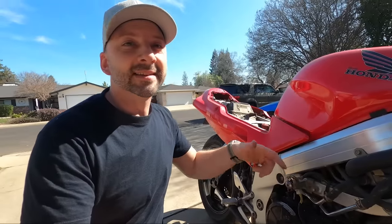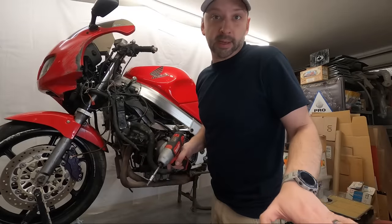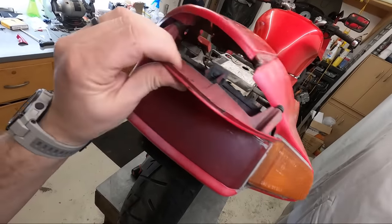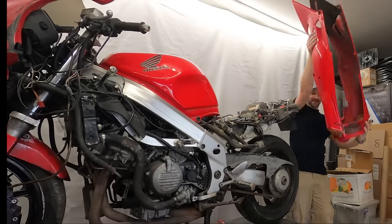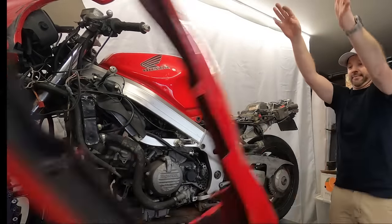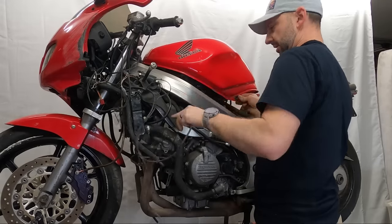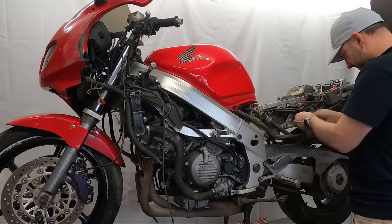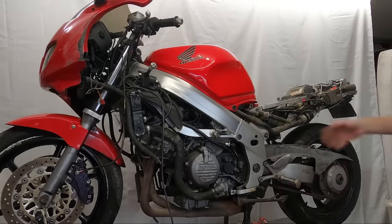All right, let's get this thing inside on the lift and tear her apart. Gonna be a lot of parts we don't need anymore. Oops. I don't need that. Oh dear. There we go. I'm gonna need this. Oh, wait. There we go. Hey, the fuel pump goes there. That's why it's broken. I bet I'm gonna cut that all off.